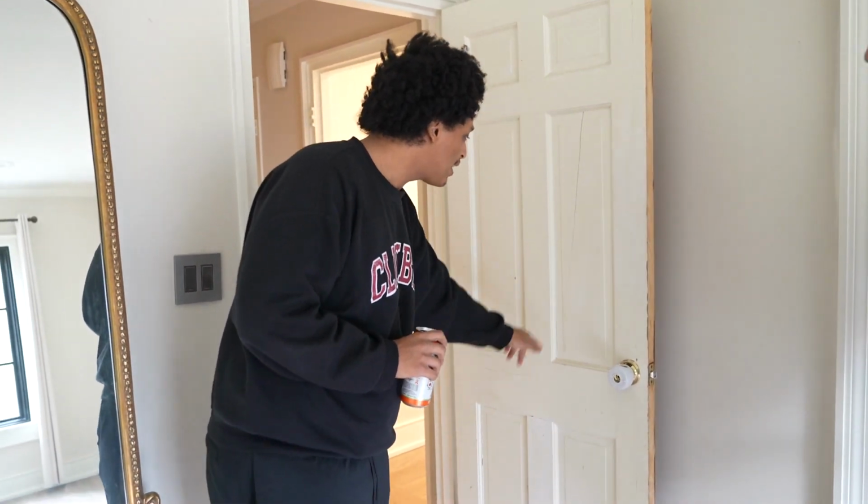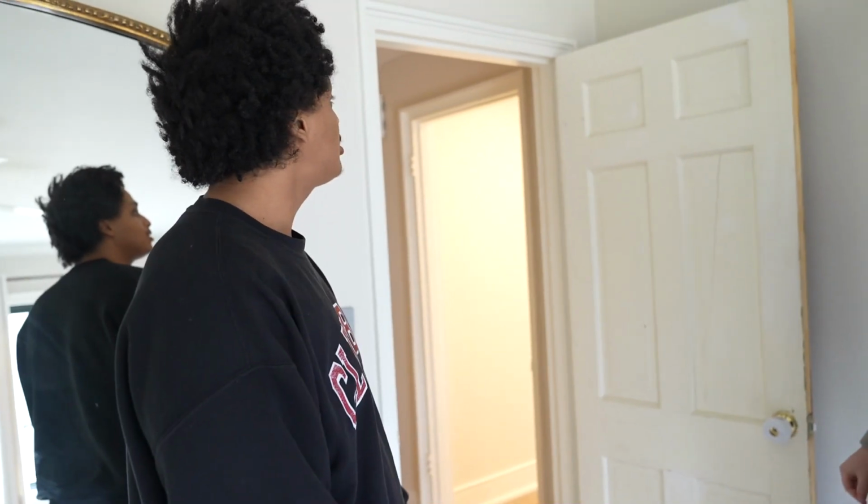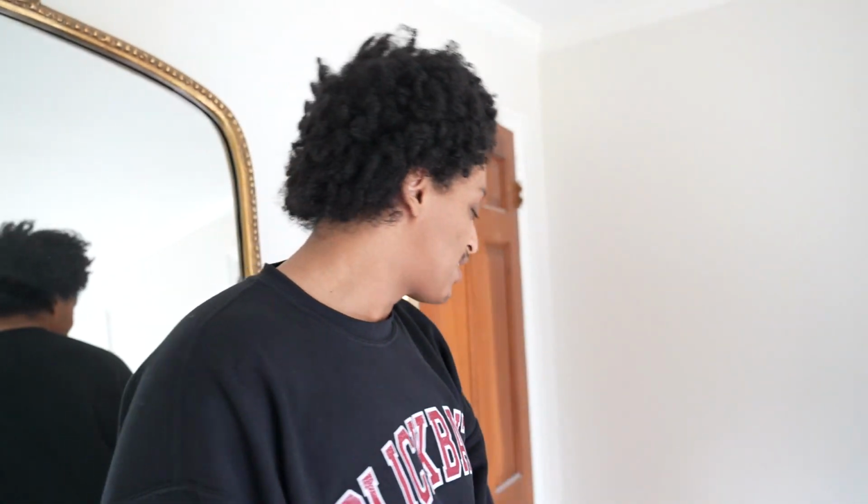Right. Oh, there's a crack down the door. Yeah, but this is original, man. I don't care. It's busted up. Pack it up. Like, they did most of the shit in this house. And this is where all of the bedrooms would reside.